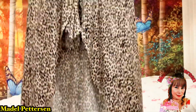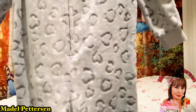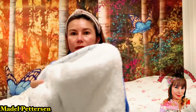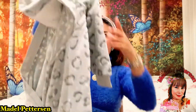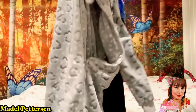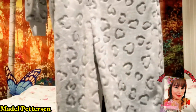And then, this one, maganda siya sa winter. Kasi dito guys, start na naman, malamig na. So, pagising mo sa umaga, ito yung isusuot mo. Ayan. Ang lambot-lambot, tingnan mo. Ang warm. Mahaba-haba siya. Full, balot ka. And then, may hood pa.